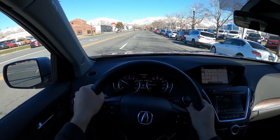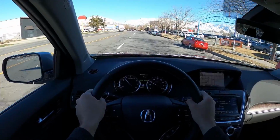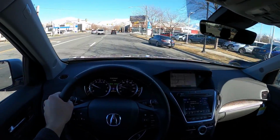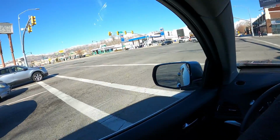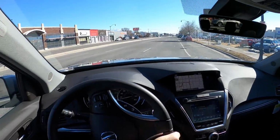We'll get a partial acceleration here. Decent torque and everything from the V6. The gear shifts are actually relatively quick. Now we're going to pop it into the manual mode, and then we'll pop it over into the sport mode as well. So we're in S, manual mode, sport mode. We are in all of the sporty driving modes, and let's see how it accelerates.